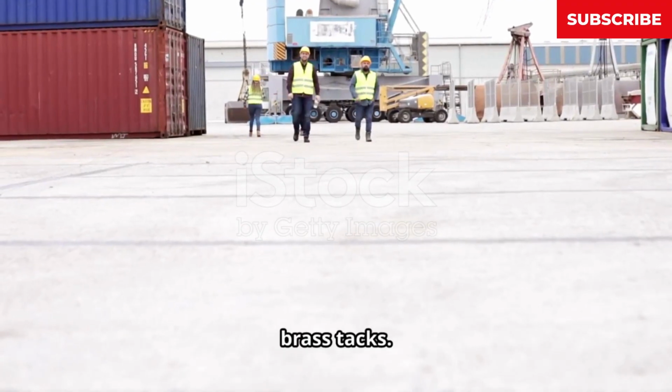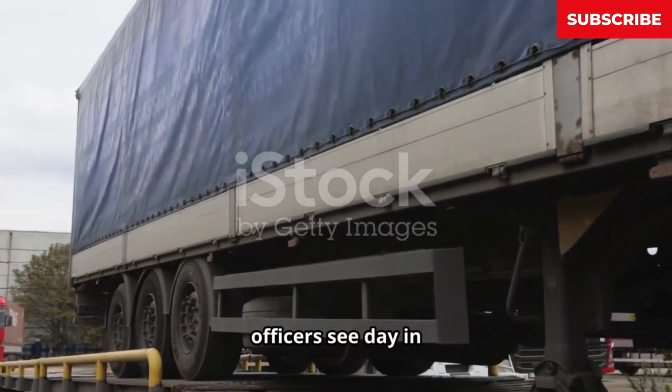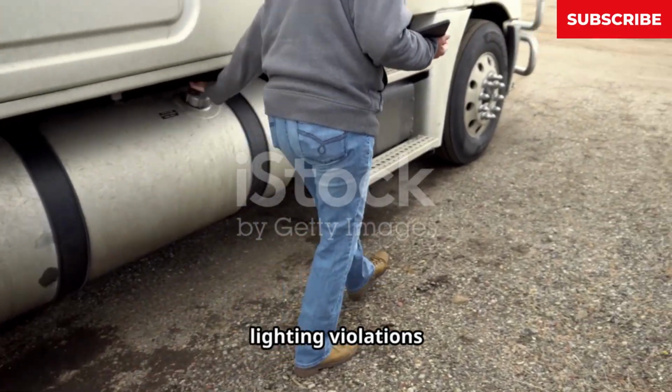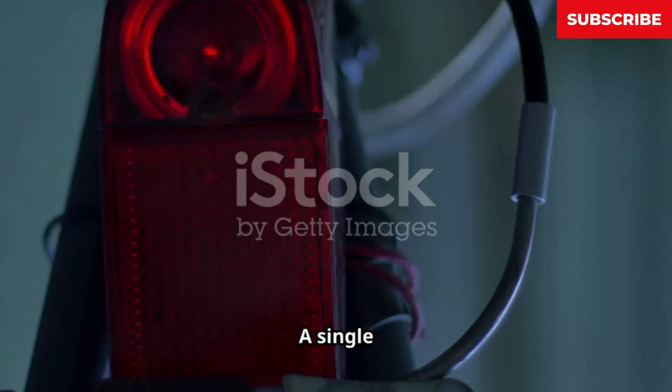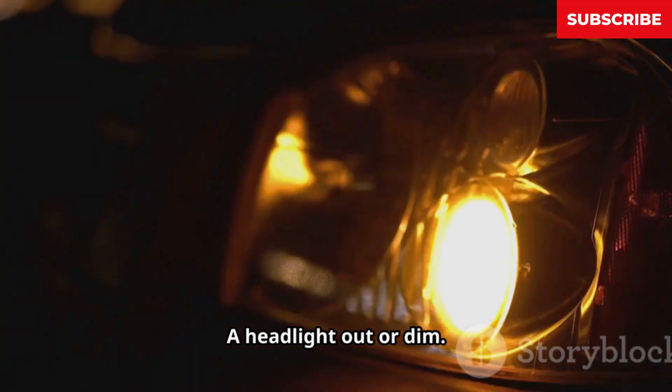Let's get down to brass tacks. There are certain violations DOT officers see day in and day out. The gimmies from missed pre-trips. Topping the list, lighting violations. The most frequently cited defect group. A single inoperative brake light. Turn signal not working, a headlight out or dim.